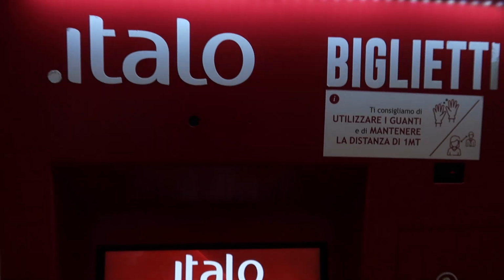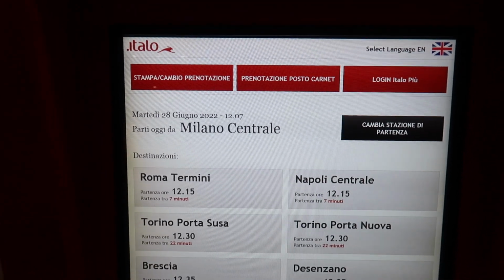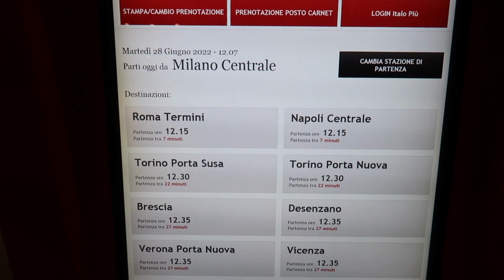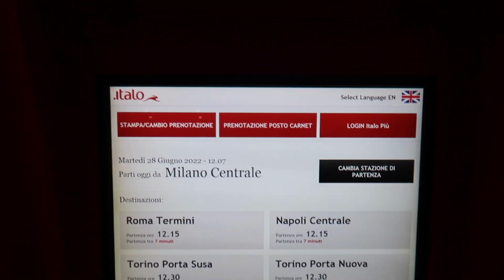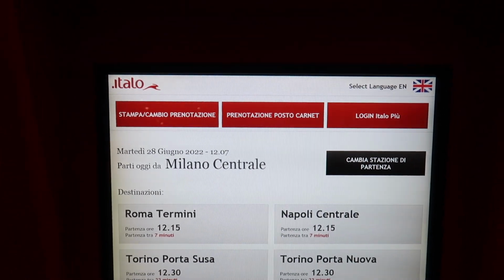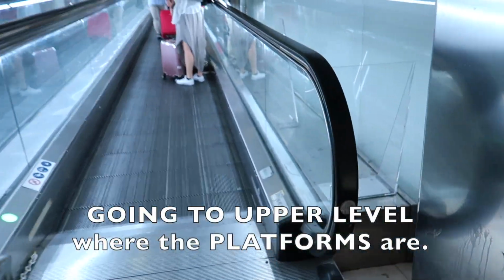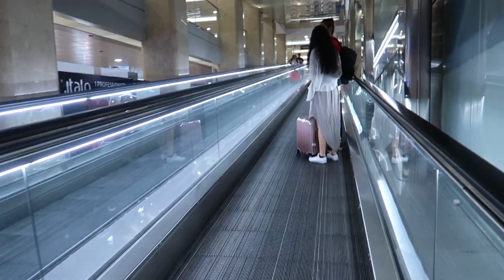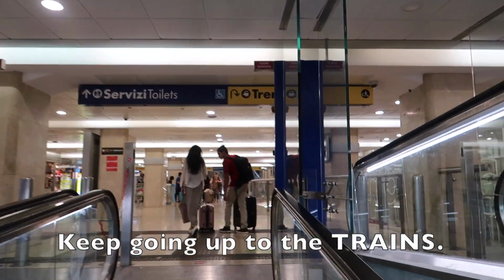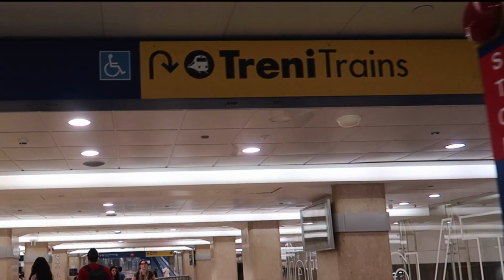Out of curiosity, let's see what they show here. Oh, so it's going to Brescia, it's going to Padua, Verona. It's probably another type of train, another train company, let's say. I'm gonna go to information and ask. I'm gonna go up. So we have to keep going up for trains. You see treni.